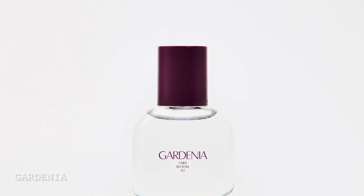Number 13 goes to Gardenia, the dupe of Black Opium. Everybody agrees that this is a fantastic dupe, and if you love Black Opium, you love that DNA, that mixture of vanilla, coffee, and I think orange blossom all together, then you are going to really enjoy this because it really does replicate an iconic fragrance.